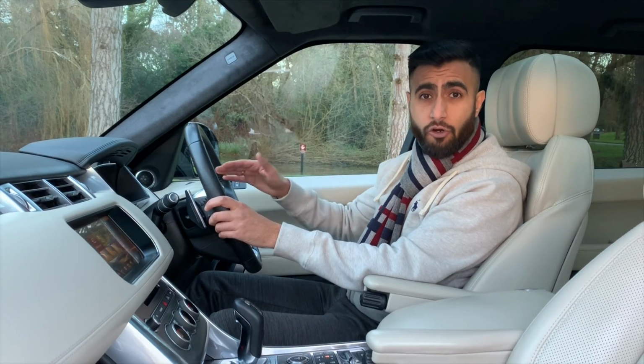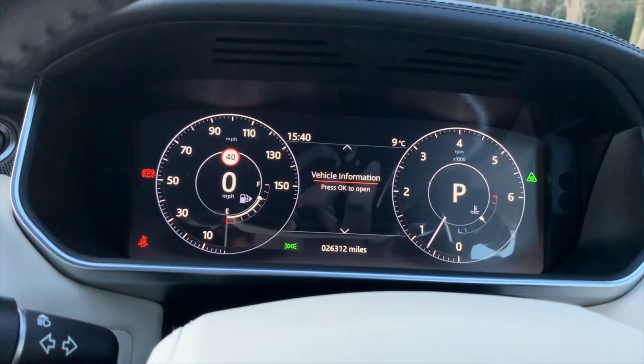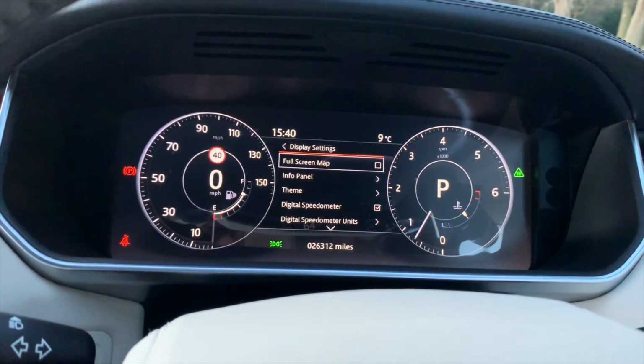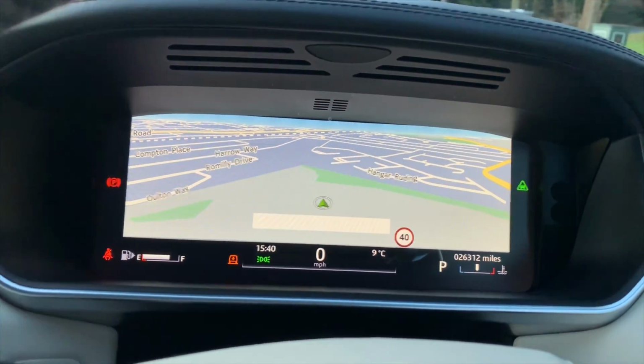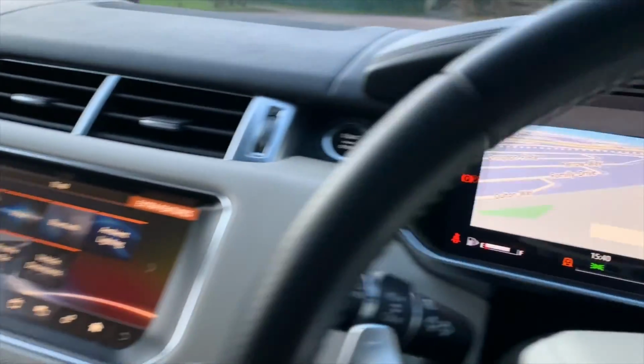Moving on to its new 12.3-inch digital display screen. It's absolutely brilliant. It's got my rev counter, it's got my speedometer. I can click on mode and I can click full screen map. What it does is bring my sat-nav screen right in front of me, so I don't even have to look at my infotainment screen. Sat-nav's right ahead of me.